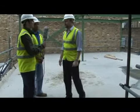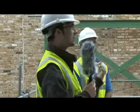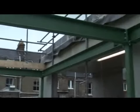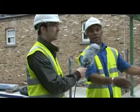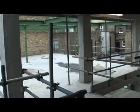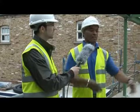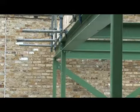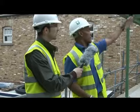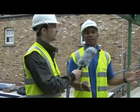Okay, well, all of this structure is concrete, but it changes now to steel. I'm going to ask Clinton why that is. The reason being, on the ground level we have the driveway, which takes up a span. In engineering terms, when you go over a certain span, you need to have beams and columns. But because of the gap for the driveway, they decided to use structural steel, which is less load-bearing and serves just about the same amount of strength.